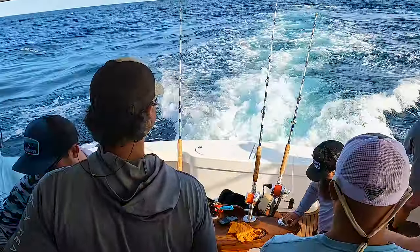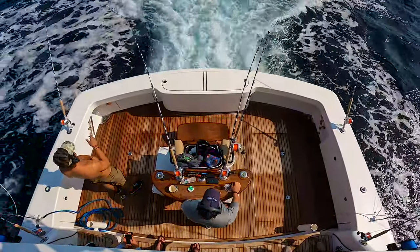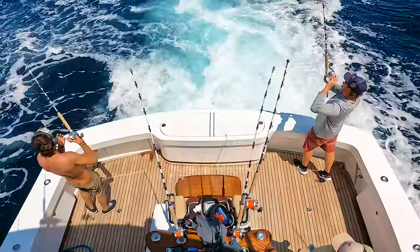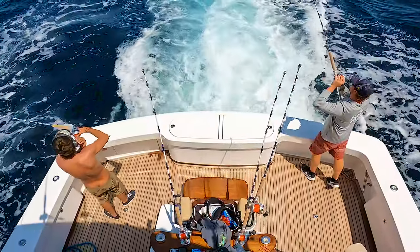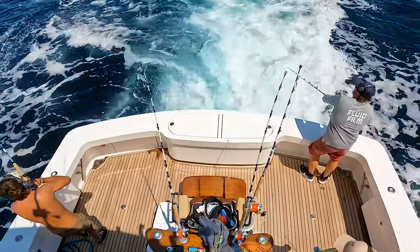Just like that, we had caught our first fish. I quickly learned that the International Game Fish Association rules state that if the leader line touches the rod tip or the first mate grabs the leader line, it counts as a catch. And without warning, we had another one on.